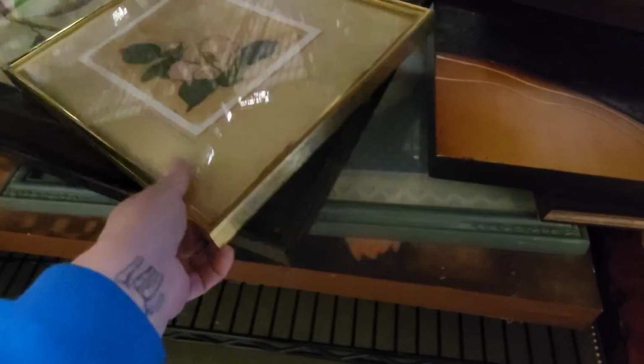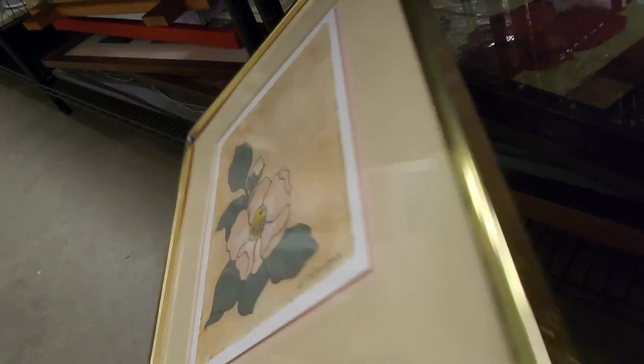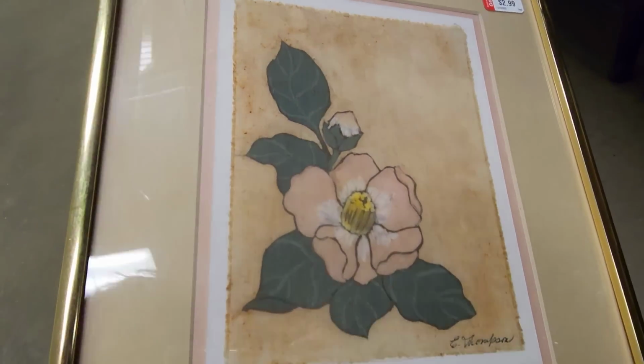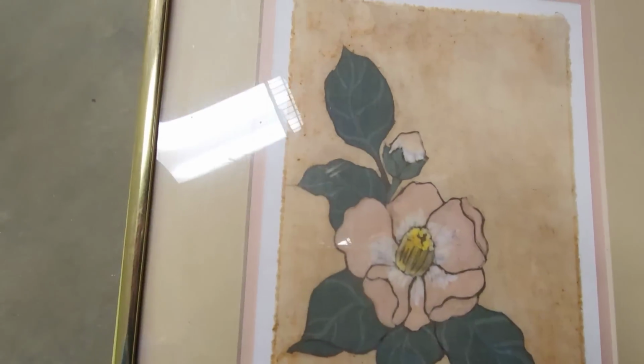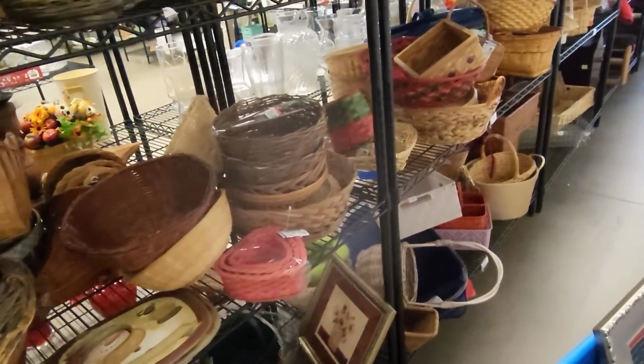But this piece down here, this is a batik print. So batik is when you do art on fabric with wax and dye it. And this was an Eleanor Thompson print. It's signed. And I did take it out of the frame because it had plastic, not glass, and the plastic had a crack in the upper left corner. Now we're moving on to the baskets.